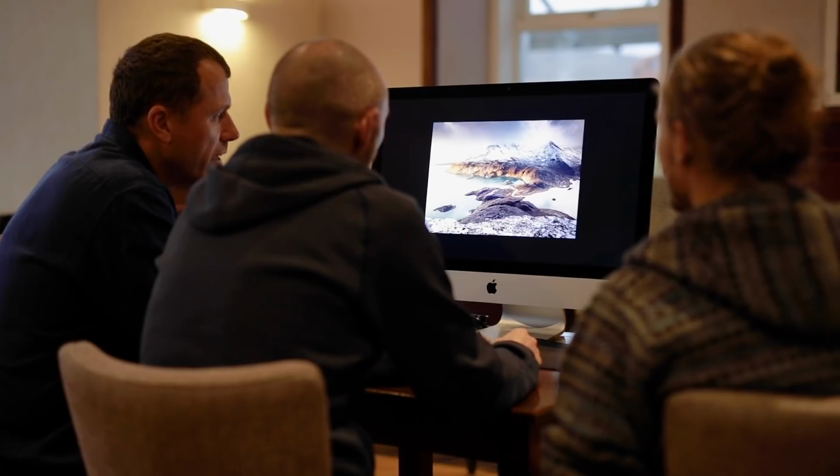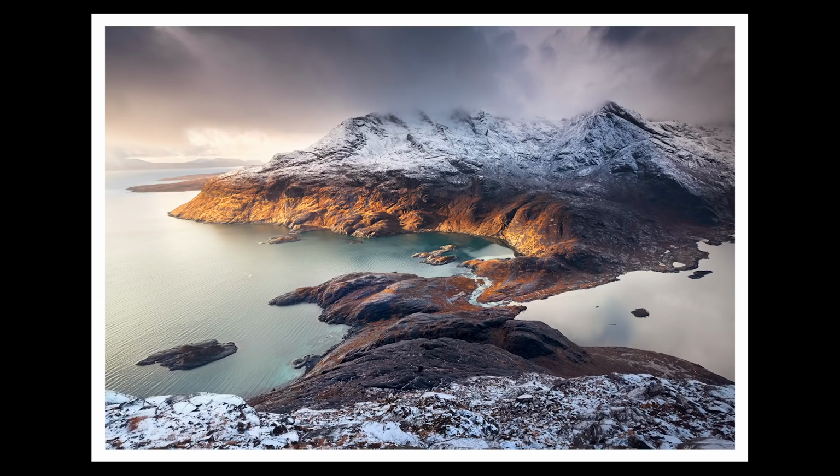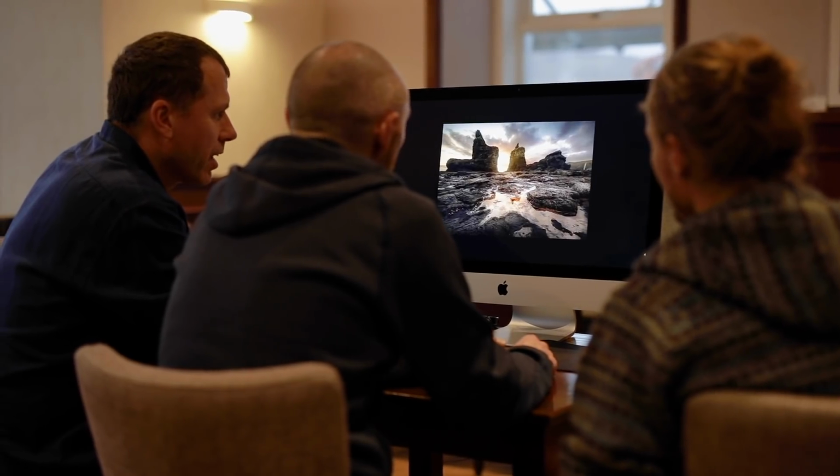Okay, so this is the first shot, and obviously the light is stunning there. Beautiful golden light. So it's about a 4-hour hike to get to this point. Oh, yeah. So that's definitely worthy of being in the top 10. Let's have a look at the next one then.